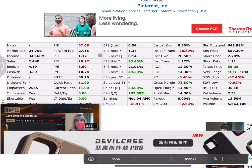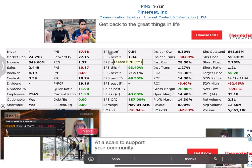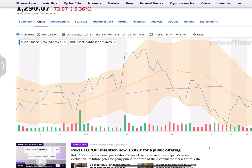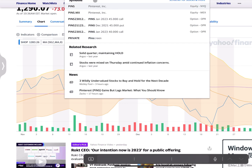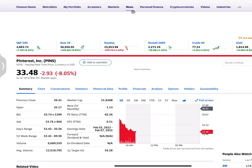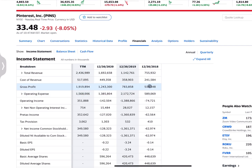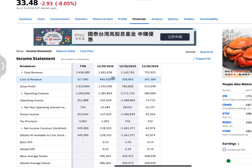Okay, so right now Pinterest is selling at a P/E ratio that is still relatively high at 67. It is considered a growth stock, so that's why. Let's just take a look at their financials. Anytime a stock has been down so much, you typically want to take a look at what's going on with their financials. It looks like the revenue is actually pretty healthy. I don't know why. It's continuing to grow pretty steadily.